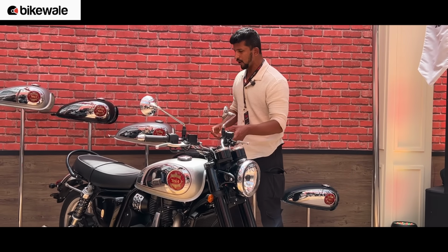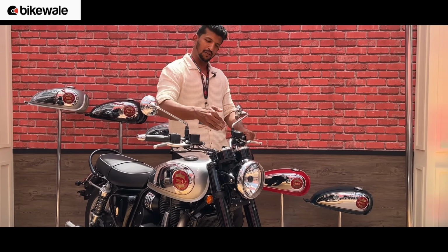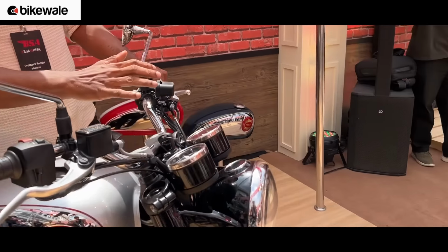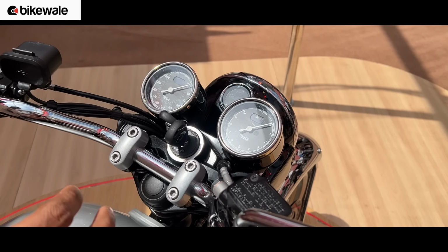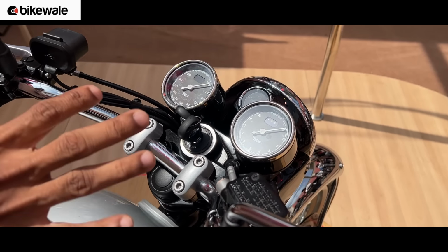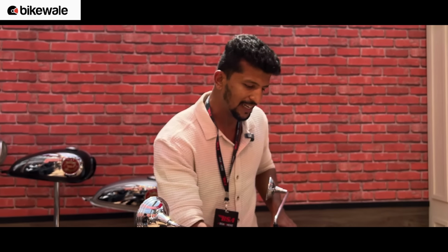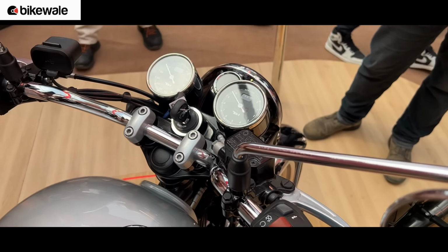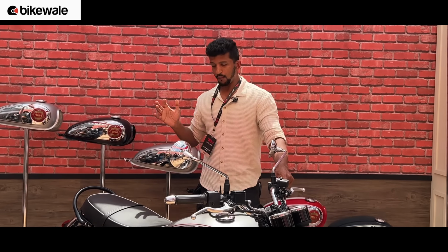The other thing you should know about is that it gets a single seat. Why don't you come this side, look at the instrument cluster. It is fully analog, but when you look at it from the saddle, it looks really, really good. The one thing we really like is that there are some telltale lights placed on top of this headlamp unit. Overall, the motorcycle looks good.